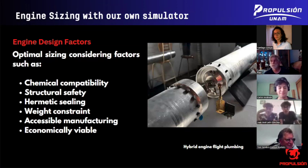Okay, so the part of our engine sizing with our own simulator, which we improved from last year, is that now we're designing trying to optimize our sizing, considering factors that we can control, such as chemical compatibility, which is with nitrous oxide at 700 PSI in our oxidizer tank. Another thing that we wanted to improve was our safety, the factor of safety, something we wanted to improve since last year.